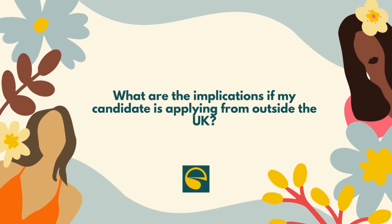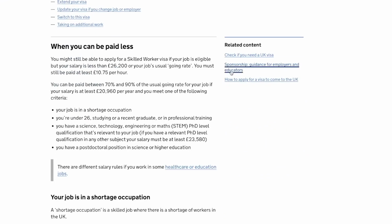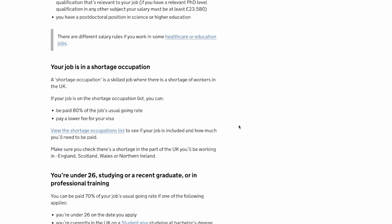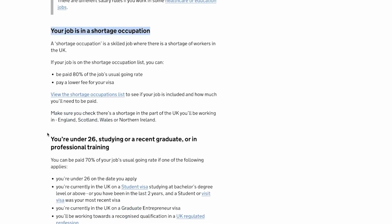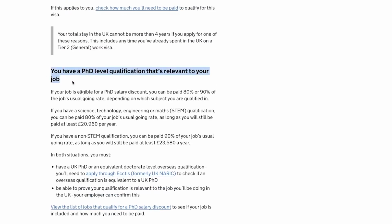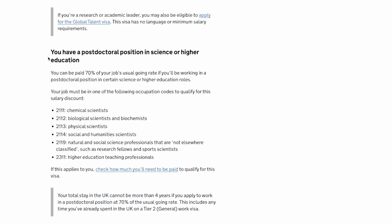What are the implications if my candidate is applying from outside the UK? If the graduate has returned to their home country, you can still hire them as a new entrant if they are under 26, or if they're applying less than 2 years after their student visa or graduate route permission expired. Otherwise, the rate will be determined according to the other tradable points criteria. For example, your job is in a shortage occupation, or you have a STEM PhD level qualification that's relevant to your job, or you have a postdoctoral position in science or higher education.